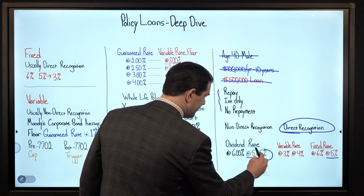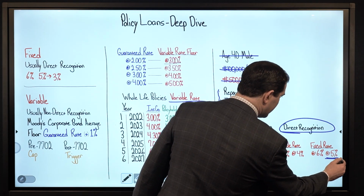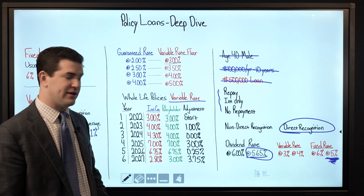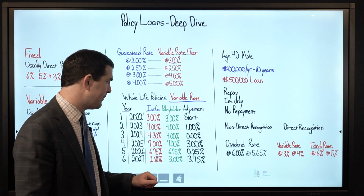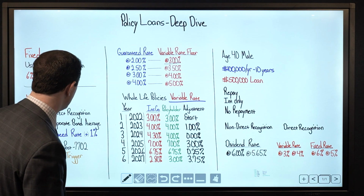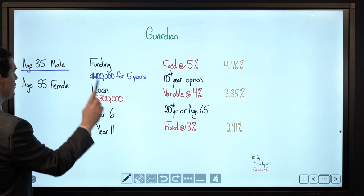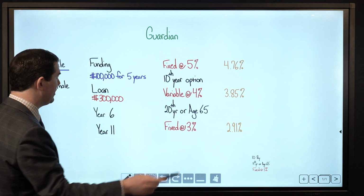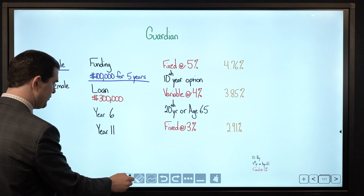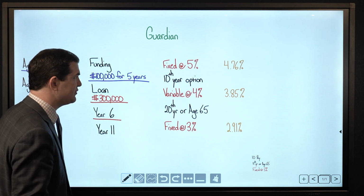With Guardian, we've got a direct recognition policy. Guardian has a current dividend interest rate of 5.65%, and all new policies start out with a fixed loan interest rate of 5%. So before we jump into the numbers, let's look at a little more information specific to Guardian. In this case study, we're going to look at a 35-year-old individual, the funding will be $100K per year, but for 5 years in this example, not 10 years, and we're going to look at a policy loan of $300,000 in year 6.